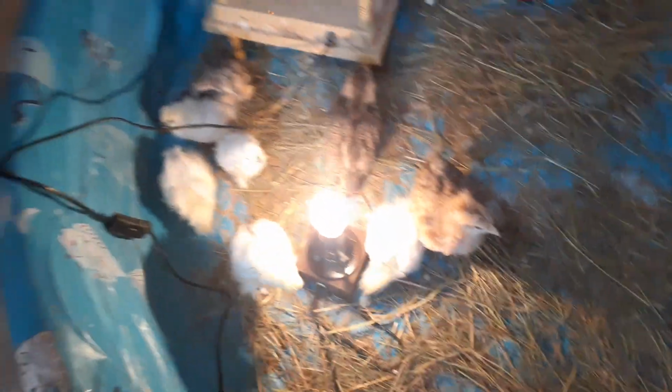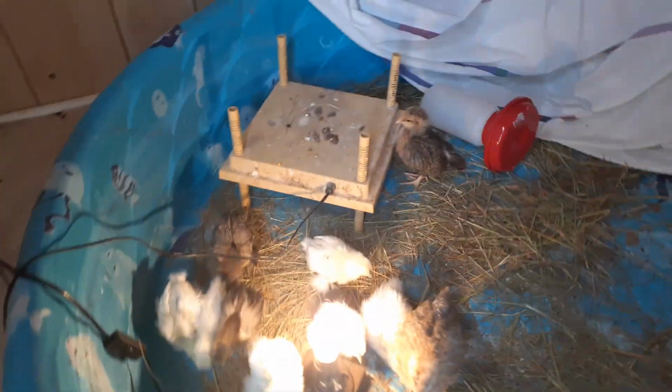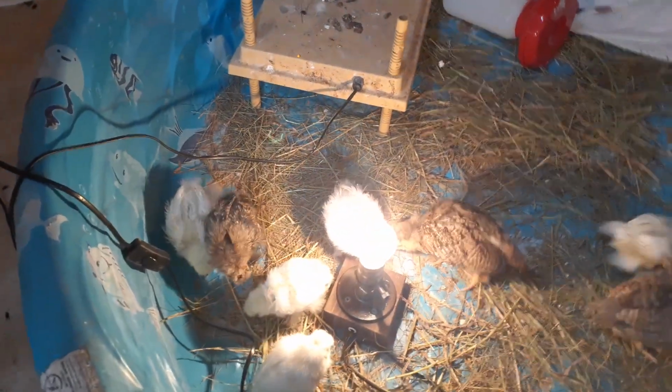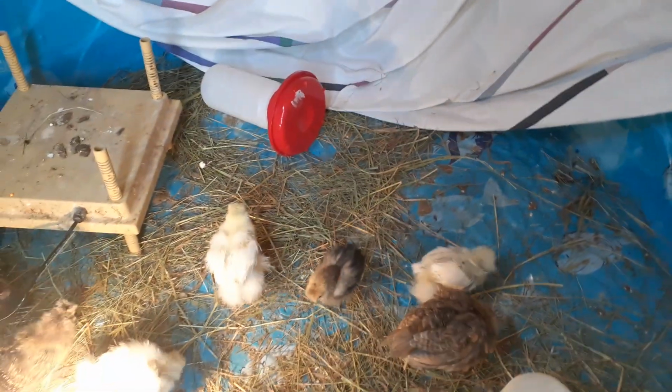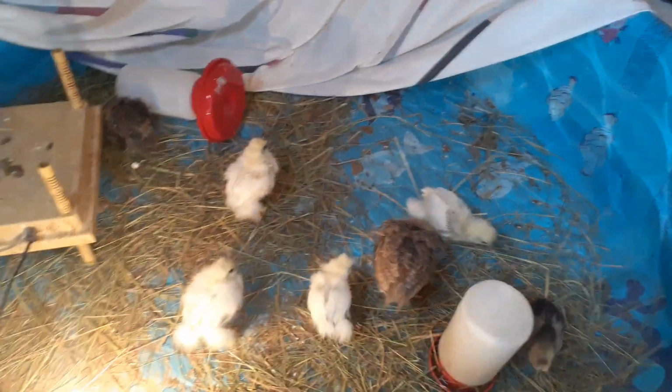These guys were not hatched here. They were hatched by my best friend. She hatched them out for me because we were mid-move, and I didn't want to move incubators full of eggs. So we have 8 Silkie chicks. Okay, so you can see we've got 6 lighter colored, splashes, whites and a lavender actually. And then we have a partridge and another partridge. And then we've got 2 mixed breed backyard mix babies.